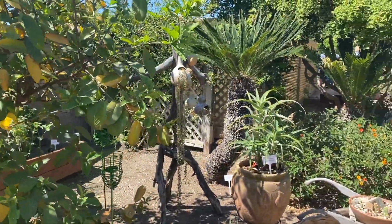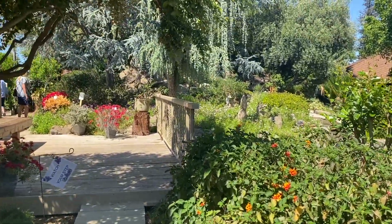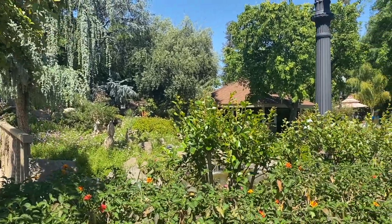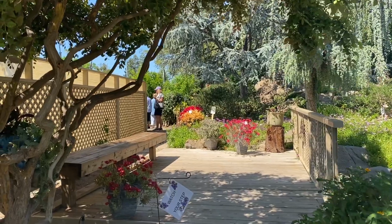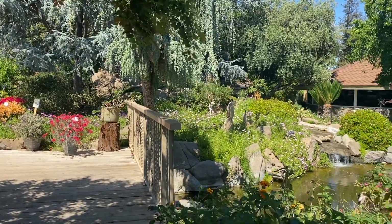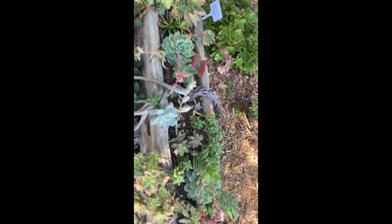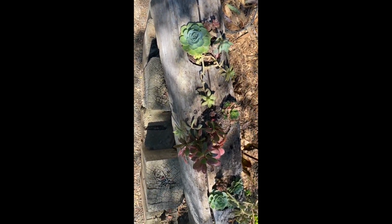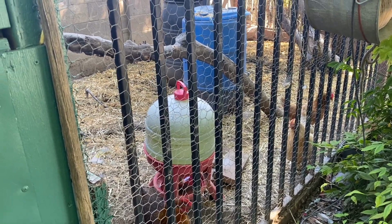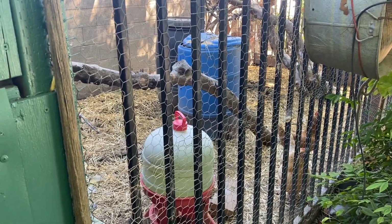Okay, this is 2.5 acres on this person's property. In the front is drought resistant, a little more flowery in the back. This is really nice. You've got a cool little bridge going here. Kind of a cool little idea to have your succulents growing out of a piece of wood. Okay, I can hear little chicks cheeping in here. I didn't realize that people raise chicks around here. I mean, of course, out in the farmland they do.